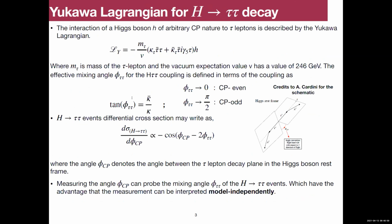In this slide, I'm showing the Yukawa Lagrangian. Here you can see the two terms with the Higgs coupled to the two taus. The first term gives the pure CP-even state, and the second term gives the pure CP-odd nature.